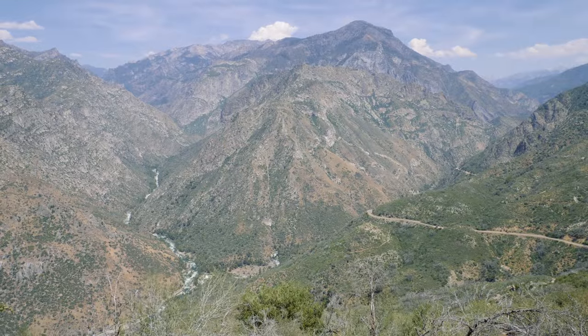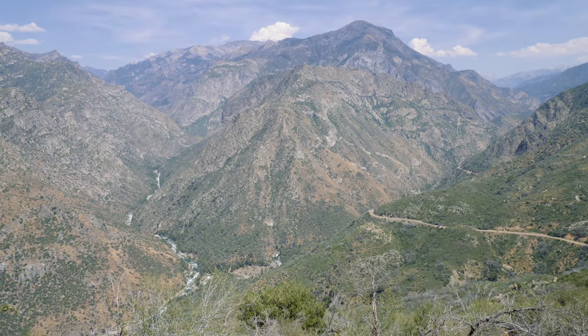So I just had to pull over to get a view of Kings Canyon here. And you can see the road, it just goes right up in there, so that's where we're going.